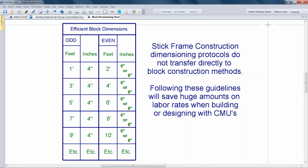The problem with that is it creates havoc in the field for the block masons because they must do a tremendous amount of cutting. So they have to cut those blocks, and in the process, the labor rate for laying up block has gone through the roof because they're having an overall dimension, for example, of 58 feet, 6.5 inches, which is a nightmare for these guys. So every single block on every single course would have to be cut with a saw and then placed into position in order to match up with the design requirements created by the designer or the architect.